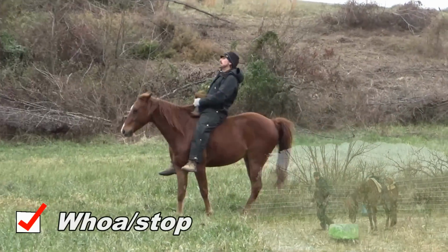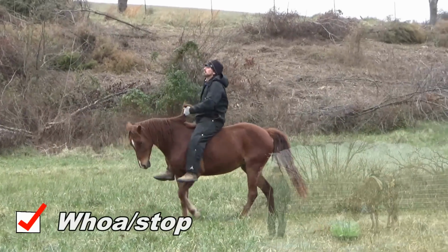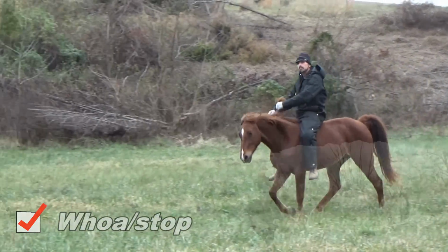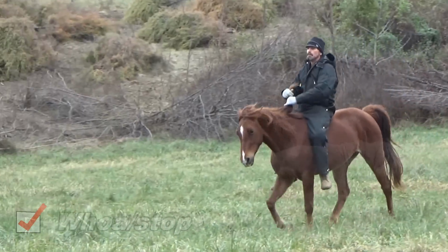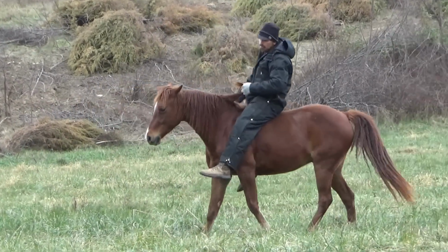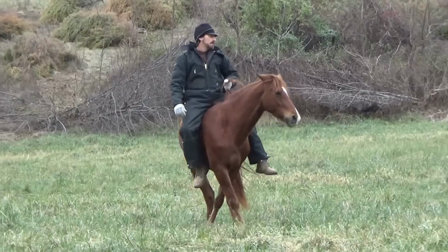One thing that might be more important than tarps is a good whoa, and we're pretty good at it. It's pretty much Walter's favorite trick. This here's with no bridle or rope around his neck or anything. He just feels my body wanting to whoa. Same with backing up and turning also.